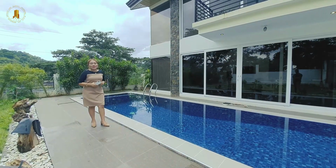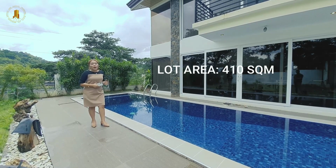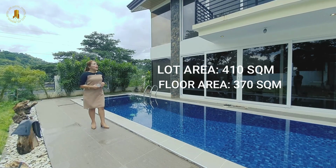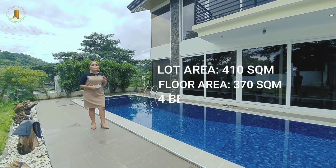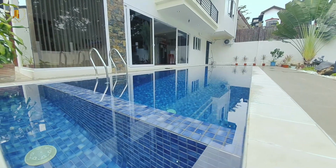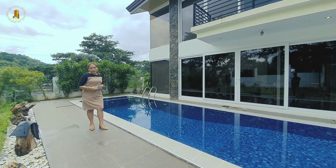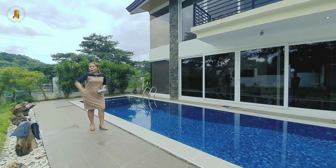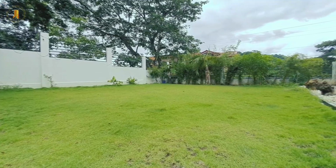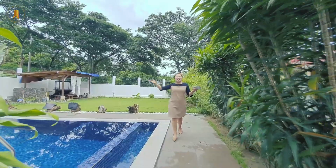The specs of this property are: this house is embedded in a lot area of 410 square meters and a floor area of 370 square meters. We have here 4 bedrooms and 4 toilet and bathrooms, and also a lap pool, which is approximately 550. Also our carport can fit at least 2 cars. What's nice in this property is that we have a vacant lot where your children can play and you also can do your barbecue party, especially during weekends. Now, let's dive into this property.